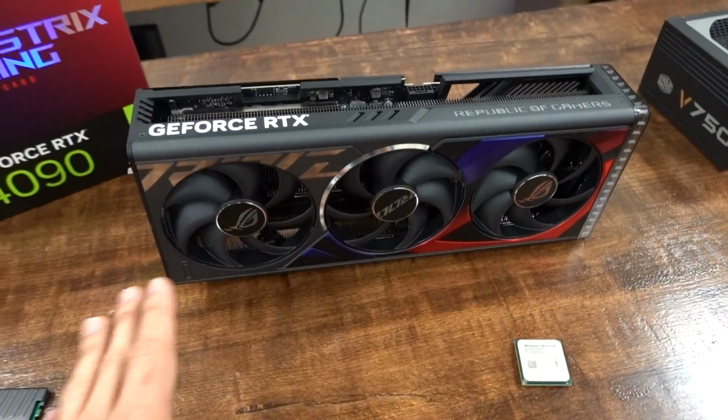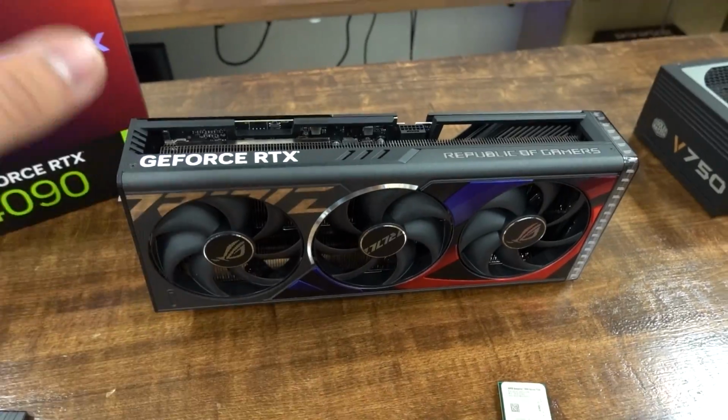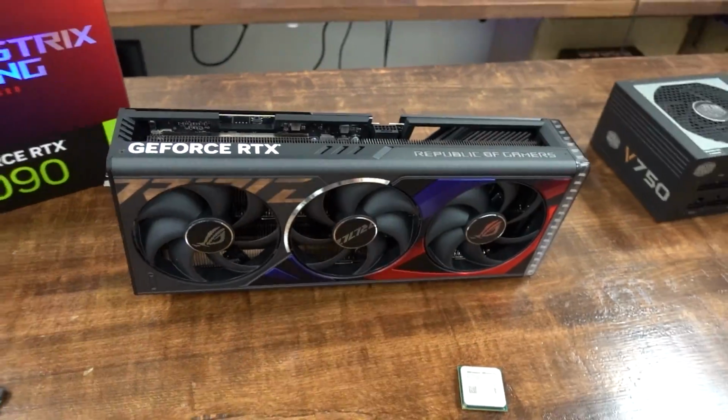And we already know going into this that we're gonna be severely bottlenecked on the 4090. We're gonna see a fraction of the performance that you normally would with something like a high-end modern day CPU. But that's not the full story.